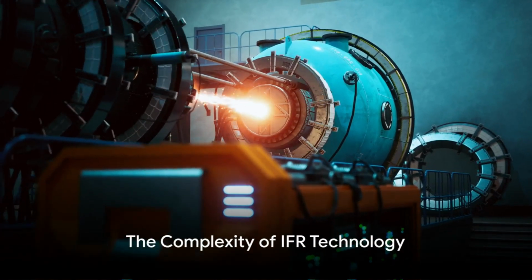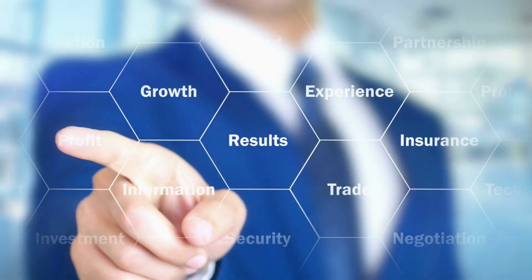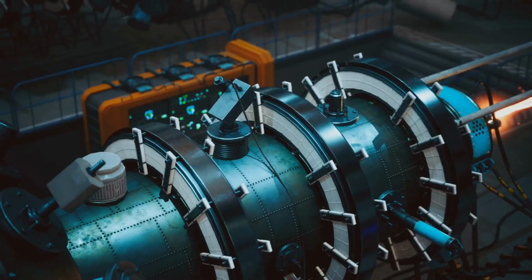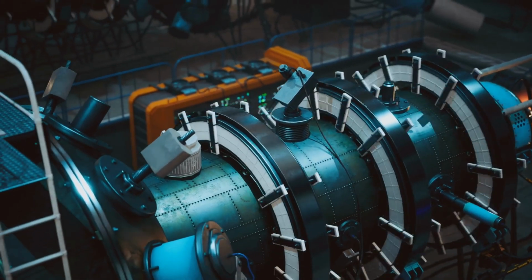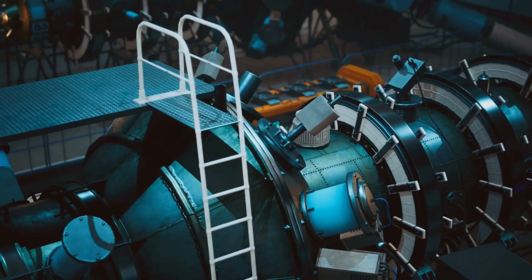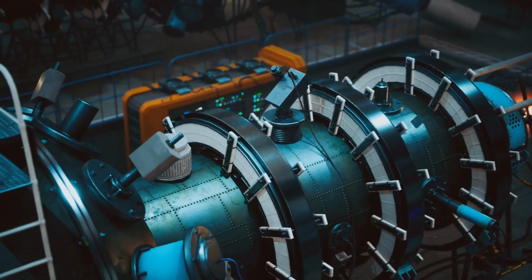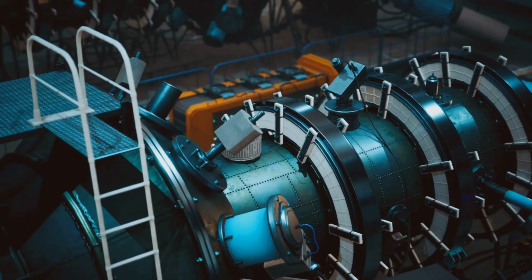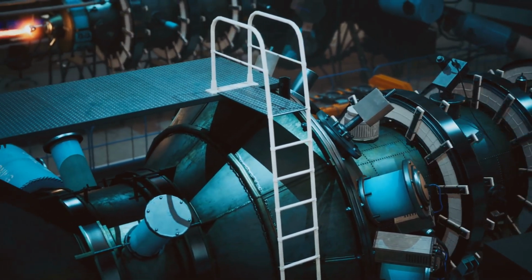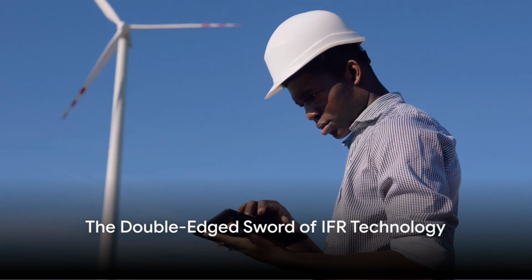So, where does that leave us? According to Albert McKeels, a senior technical executive at the Electric Power Research Institute, the answer isn't clear-cut. While acknowledging that modern nuclear reactors run at over 90% of their potential, making them highly efficient electricity producers, he also points out that significant investment and research would be required to make IFR technology cost-competitive with more established nuclear power technologies. In essence, IFR technology is a double-edged sword.